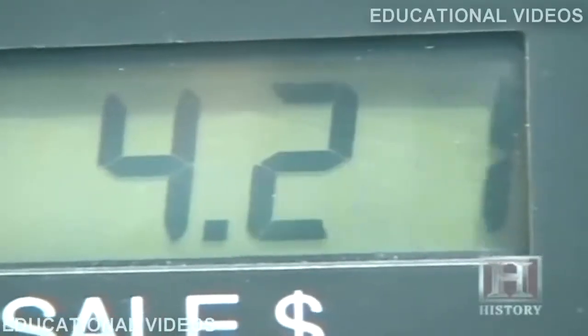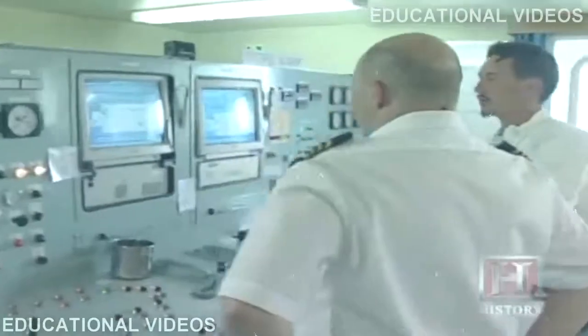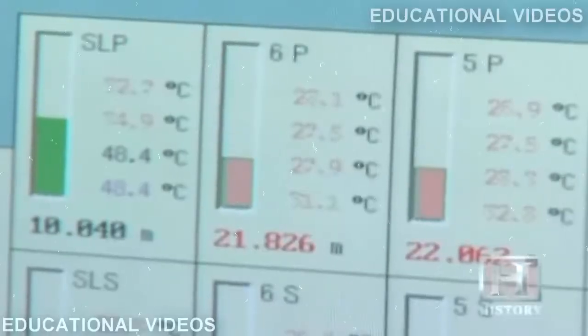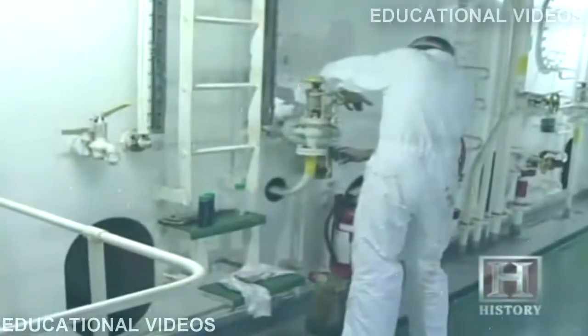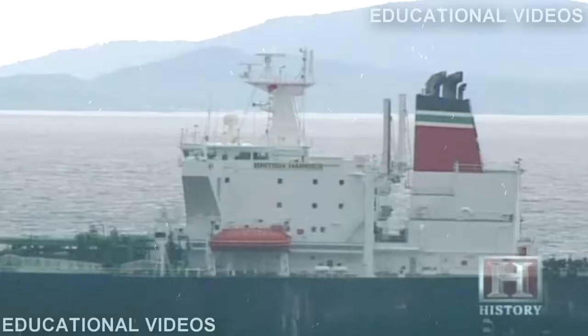At a port in the Pacific Northwest, the Suezmax tanker British Harrier is in the process of offloading cargo to its Cherry Point refinery. The crude we're carrying is from Argentina and it's called Escalante. We carry 1 million barrels. What's that equivalent to? Probably 35 million gallons or so. It's a lot of oil.